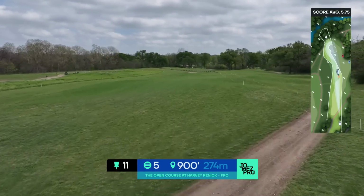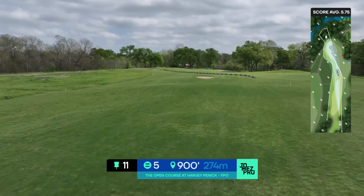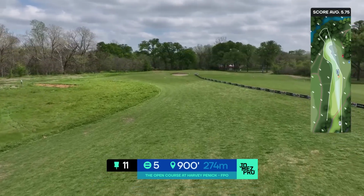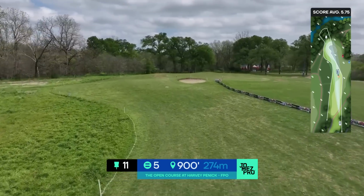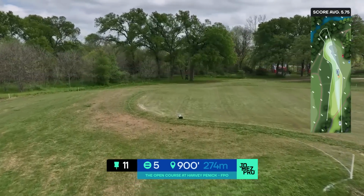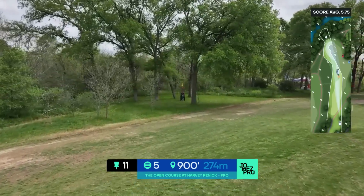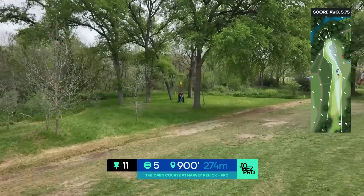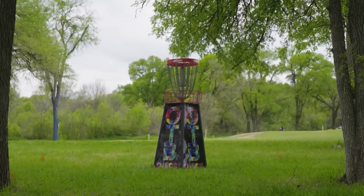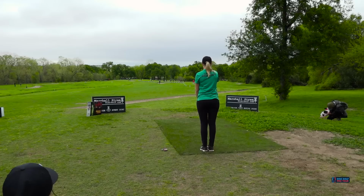Moving on to hole 11, a par 5, 900 feet. Love how this one's designed. That downhill right to left sloping fairway makes backhands really difficult. The farther you get, the easier this second shot is. You want to land something right in this area, but it's just such a small little landing zone. It's never easy, and you're usually throwing a distance driver to get there. Your third to this green is very well protected by some low-hanging branches, out of bounds all the way around the outside, and an elevated basket to boot.